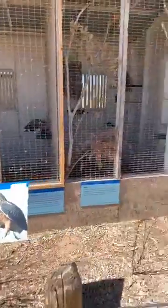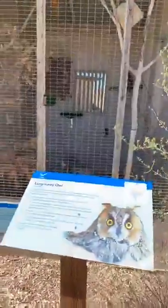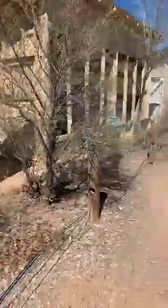And her neighbor is Radar the long-eared owl. And he also will be moving. In fact, he'll be moving to that enclosure that we passed that was taken apart and all ready for remodel. So there he is in the back corner. All right, let's continue on.